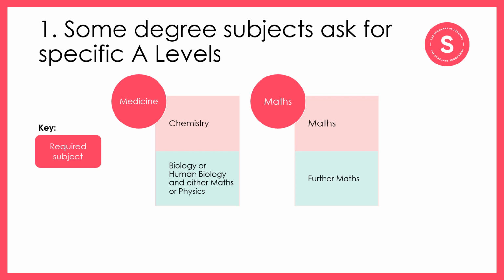Furthermore, some universities will also list preferred subjects alongside their required subjects. These are subjects that the university would prefer you have, as they feel that they will best prepare you for the degree ahead. For medicine, it is very likely universities will list biology or human biology as a preferred subject and then ask for either maths or physics. For maths, it's very likely that universities will list further maths as a preferred subject too.